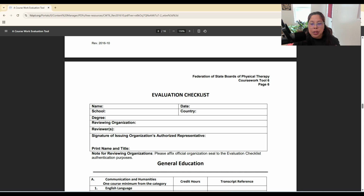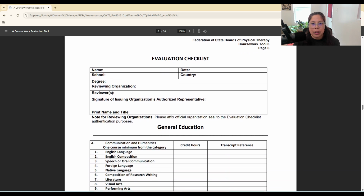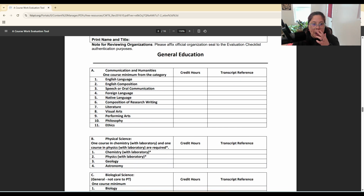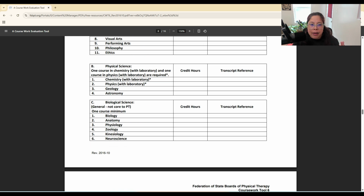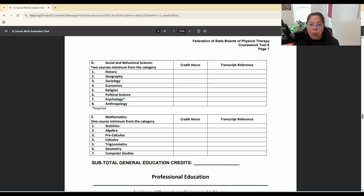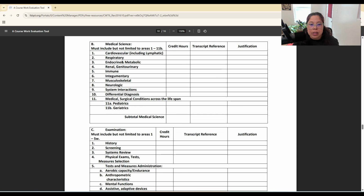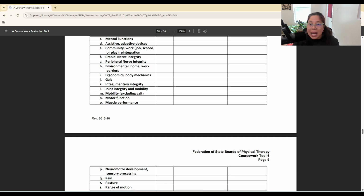As you go on with the coursework tool number 6, there is an evaluation checklist. They have actually listed here the requirements under general education. How many credit hours do you have? And what is the transcript reference? So you can use this for your own reference and compare it to your curriculum, your transcript of records. Everything is here, and you can have an idea what would be your deficient subjects under general education, under professional education, if you have any, or if you didn't have any at all.